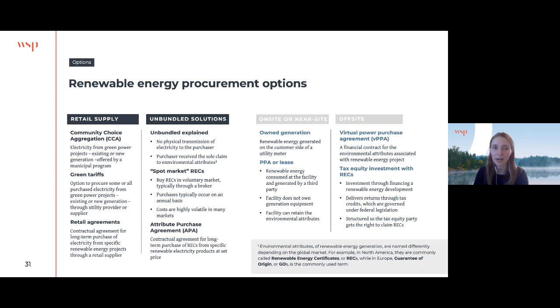The first through the spot market through a broker. And this process is typically done on an annual basis. But one thing to note is that the prices when purchasing on the spot market are typically very volatile in many of the markets. The alternative option is attribute purchase agreements, or APAs, and these are contracts for the long-term purchase of RECs. And one upside of this is that it provides set prices over the entire contract term that you sign the APA for.